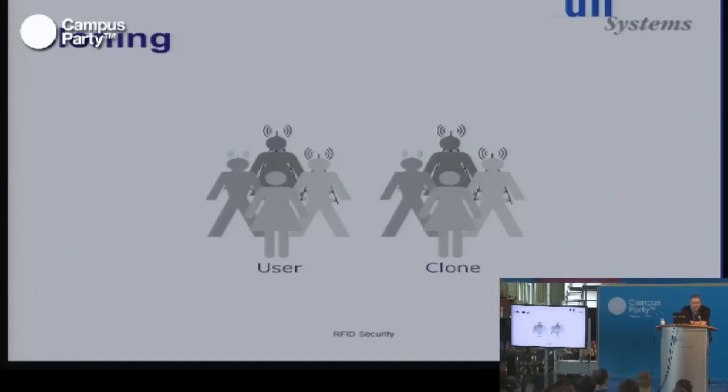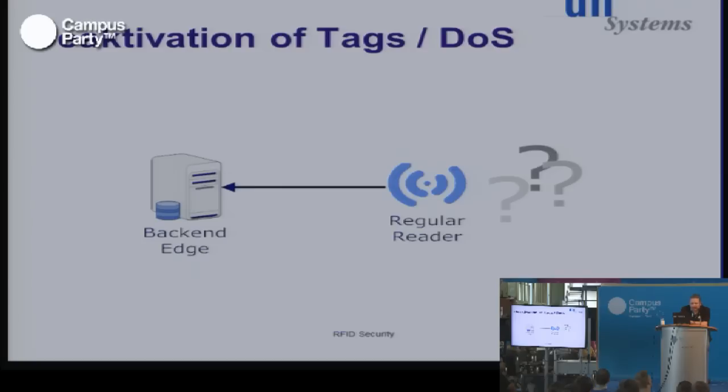Okay. The next type of attack you can do is a cloning attack. Like to have one user with an RFID tag enabled and you just want to duplicate the thing. It means you can clone fare tags if you want to change the fare if you use an RFID ticketing system. You can clone things if you have the Internet of Things and everything is identified with an RFID tag and there's some inventory used. You can just clone the tag and duplicate it in the inventory. And you can do attacks.